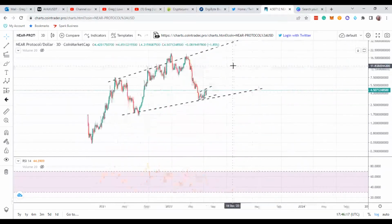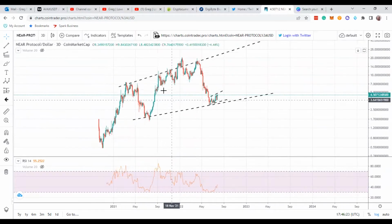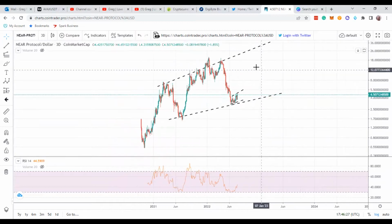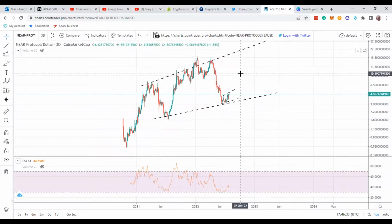Near Protocol likes to do flats. 3-wave move, 3-wave move, boom, 5. Over here too, 3, 3, 5, and then a flat right there. So Near Protocol likes flats. Flats usually can take more time than zigzag moves, more likely. So it's taking up time.